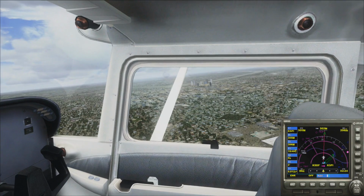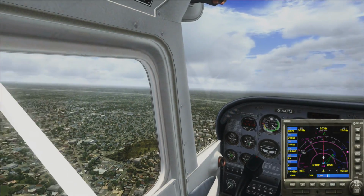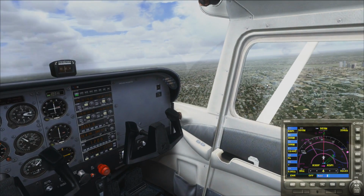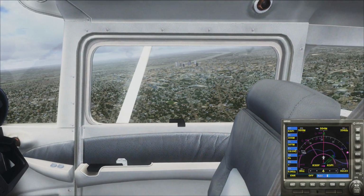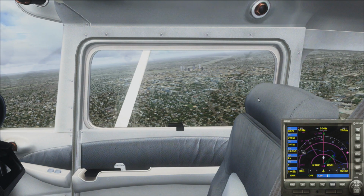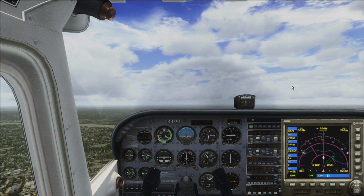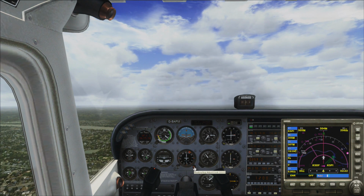Got a little bigger. There she is. I bet they don't have Churchill Downs in here, do they? And I believe, isn't that the Mississippi River? I think it's Ohio or Mississippi. I can't even remember. Yeah, 206 miles, a little less than 2.5 hours from here. Change my heading to 305.